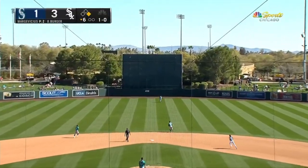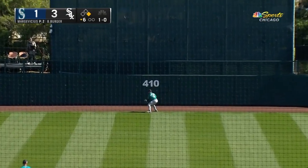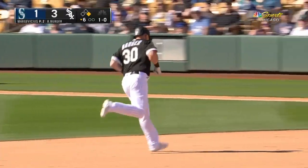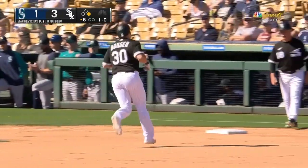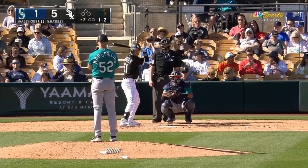Jake lifts one into center field. That dad strength on display off the batter's eye in center. That's a blast. Goodness. That's a home run and a blast. Going to be passing those on to you. My mistake. We've got things fixed.